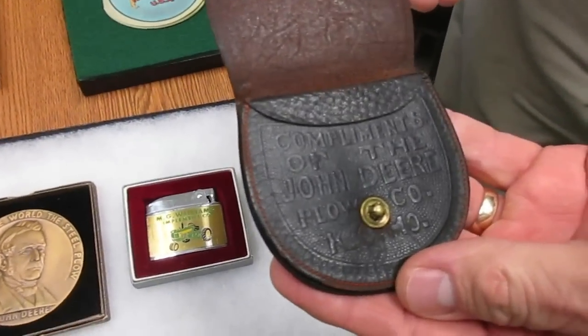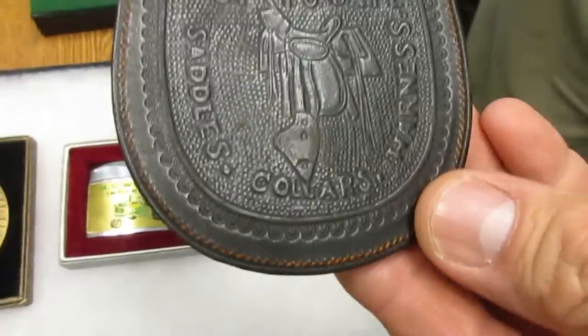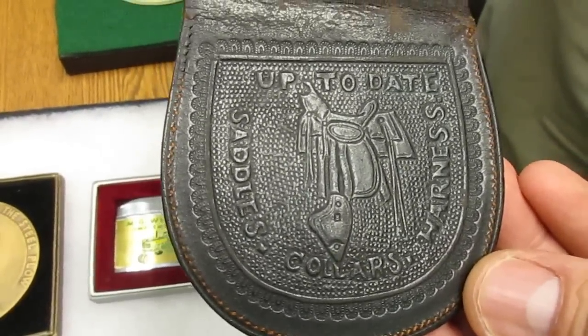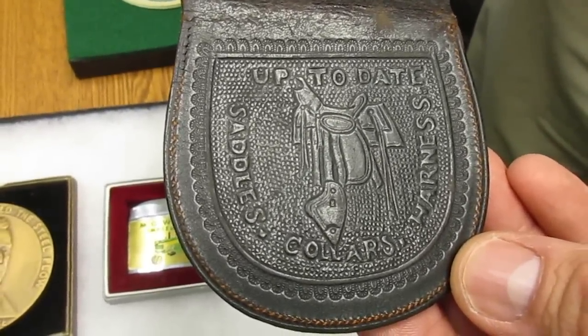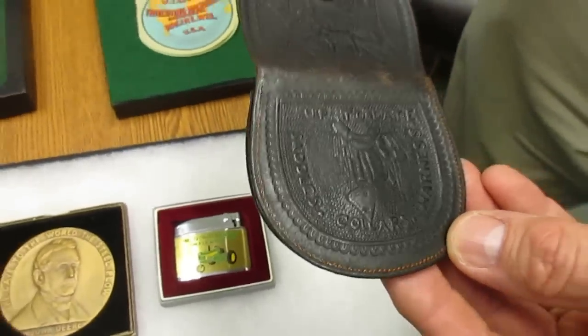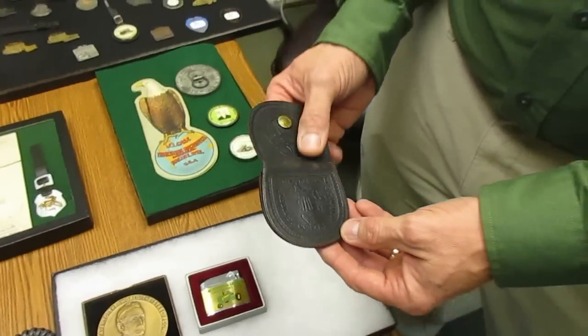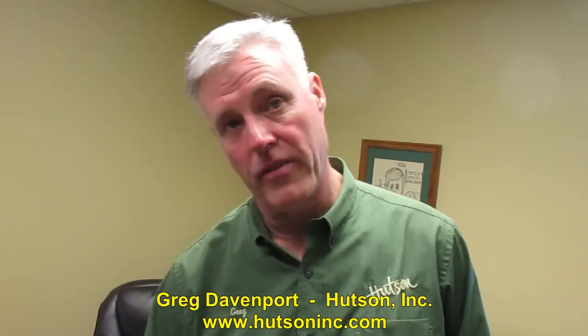And last but not least, this is a coin purse from John Deere Plow Company in Kansas City, Missouri, and it's advertising John Deere saddles. John Deere saddles. Yes. Nice. And the Kansas City branch is the only one that sold saddles, and they also sold collars and bridles and all that kind of stuff. And it apparently was a very short-lived thing. Maybe the branch manager wanted to do it, and the other higher-ups in John Deere didn't, and he tried. But a very rare piece. You just never see that piece.